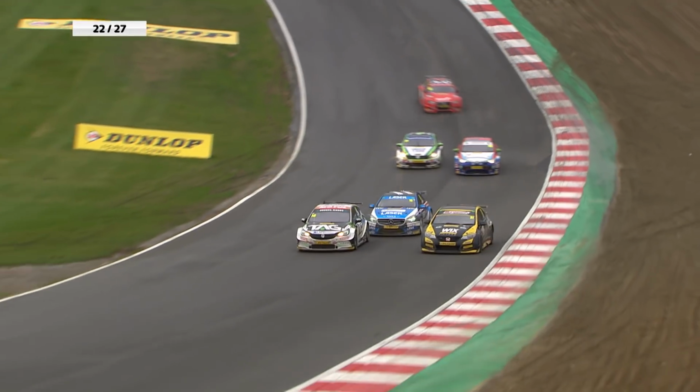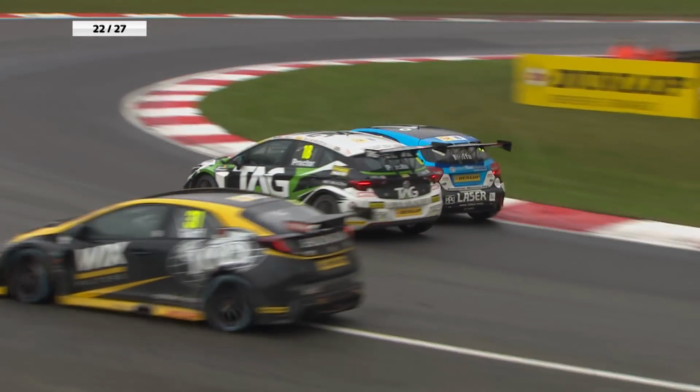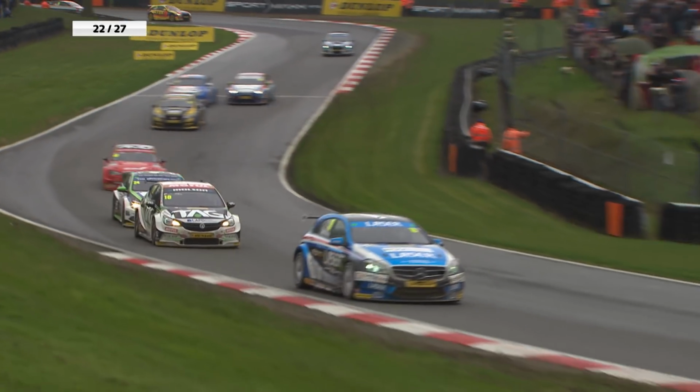Here comes Proctor for the race lead on lap 22 of 27. He takes Moffat with him. There's a gap on the inside. They go 3 wide into Druids. Is this going to work? Amazing. Goff goes wide. Moffat gets the race lead. Fantastic stuff. Well, Moffat was just on a mission there.